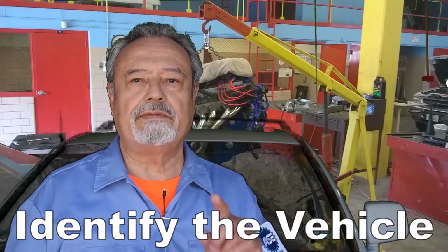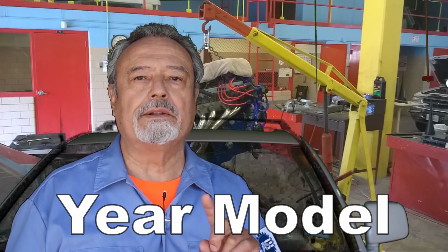The first step is to correctly identify the vehicle. All of the steps are very important. One number and you can be so far off on the diagnosis. What am I talking about? The year model. Sometimes the year models are pretty close, but sometimes they're completely different. It is very important that you correctly identify the vehicle.